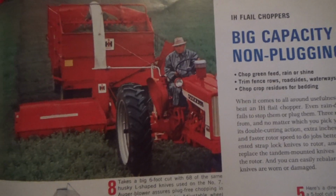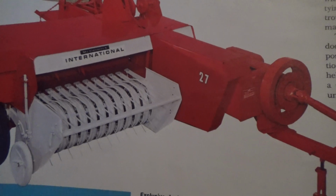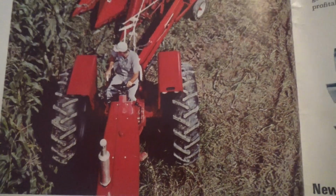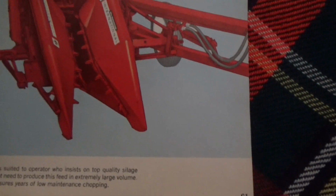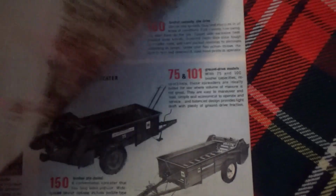Wind rollers. Cutting silage. Good old international balers. I don't know a thing about them. We didn't have one. I guess they're all pretty close to the same thing anyway. Silage and haylage. Big capacity. Yeah, we did, I think at one time, use a international silage cutter. Pretty sure we have a silage blower that's an international.